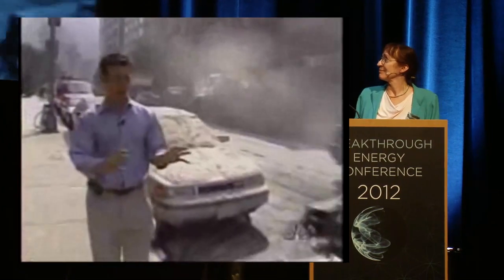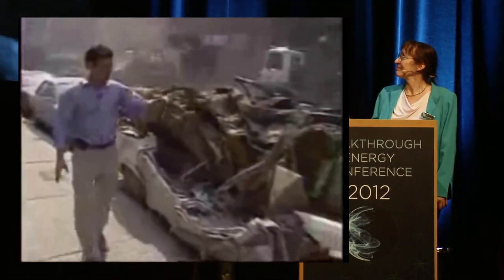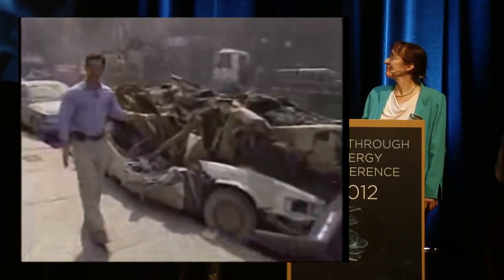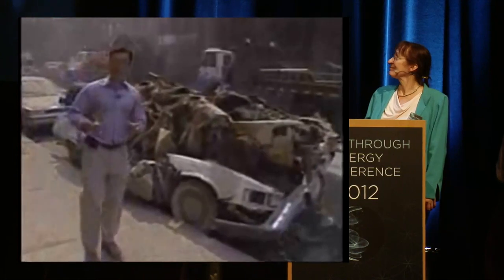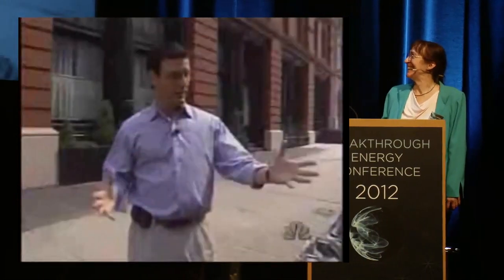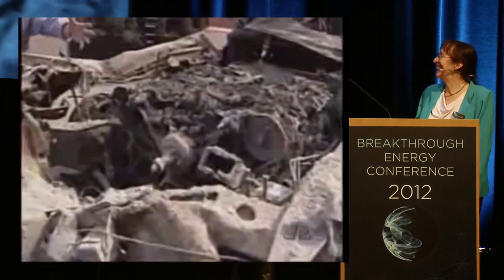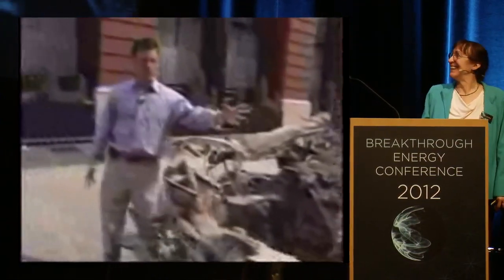But even more jarring, I think, is this scene right here. Look at these two cars placed on top of one another. I think when you think about the impact that these planes must have had, it's hard to visualize. I don't know what to say. Because everything melted. But here, at least you have some remnants. You have literally an engine that is melded together with other parts of the car.